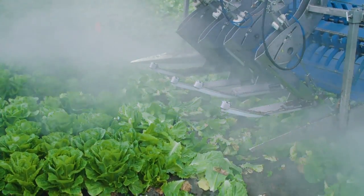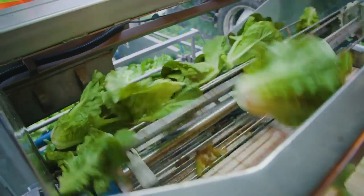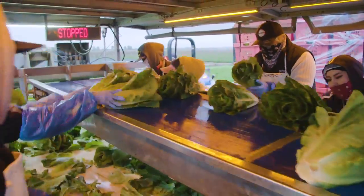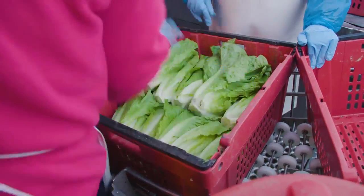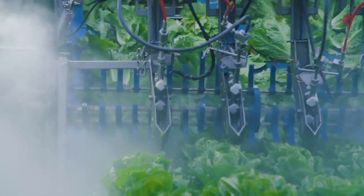Hear that? That's the sound of water knives, ultra-high pressure blasts that cut through the plant, which is then escorted up to workers who trim and sort it. You're using less effort because you don't cut, you don't bend over. It's really much easier. More and more, the machines are assuming control over our food production.